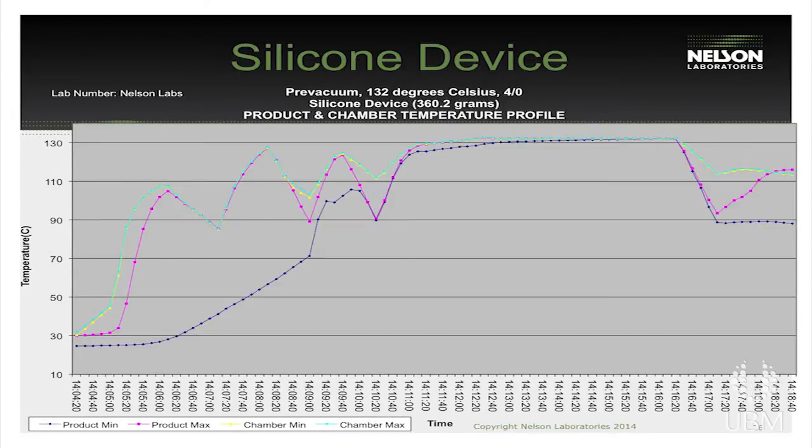Here's an example of a silicone device where it takes a lot longer to heat up. Even by the third pulse, it's not making it where it should be at the high sterilization processes. And then by the exposure time, it is just under where it should be. So we're looking at only 128 degrees for part of that exposure period. That just shows it takes a lot longer to heat up than a medical device versus a silicone device.